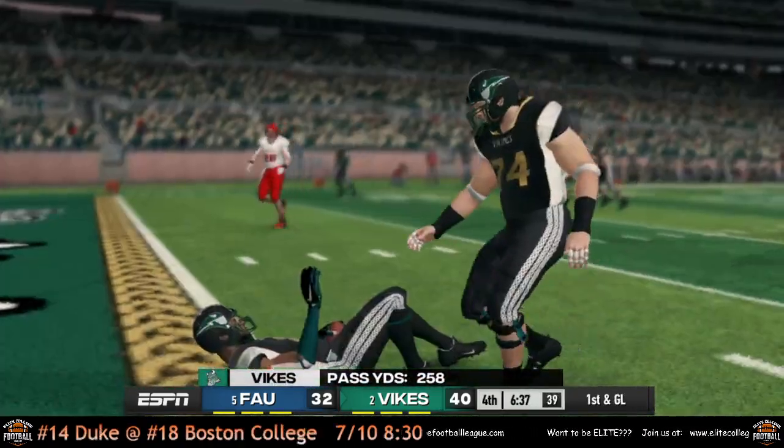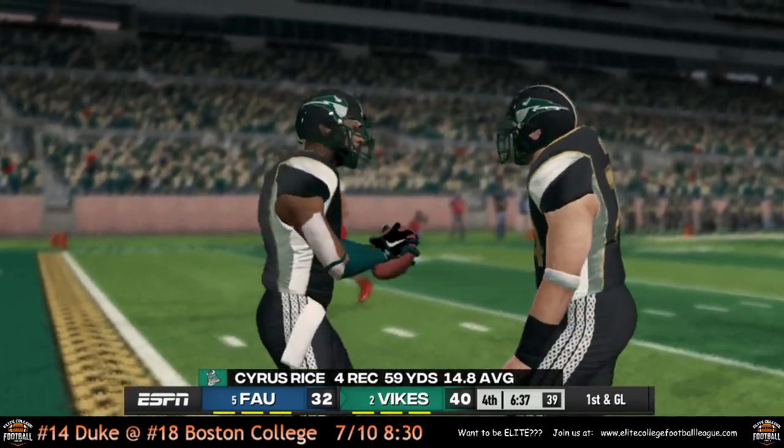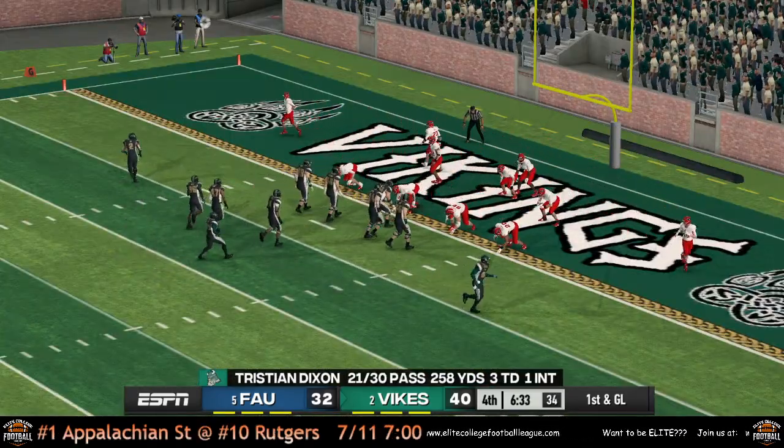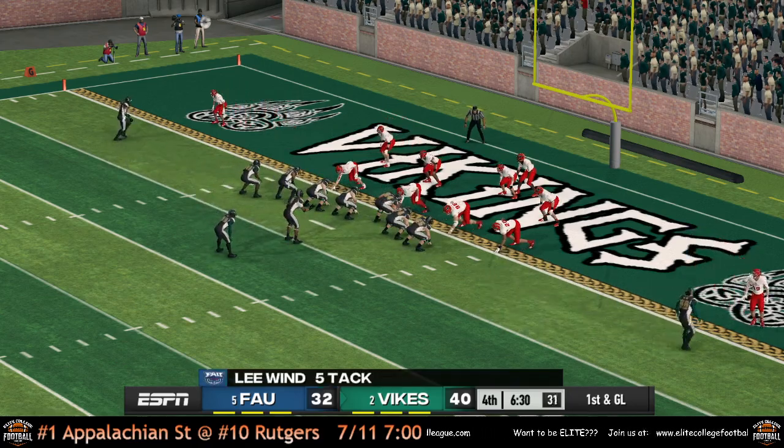There's very good chemistry between these two. They like to run through all their routes before the game. And I have to say, they look sharp before this one even started. This is the 12th play of this drive.